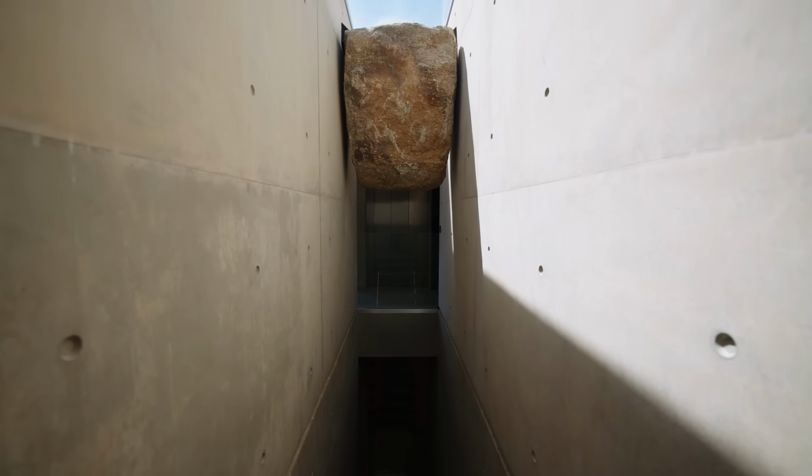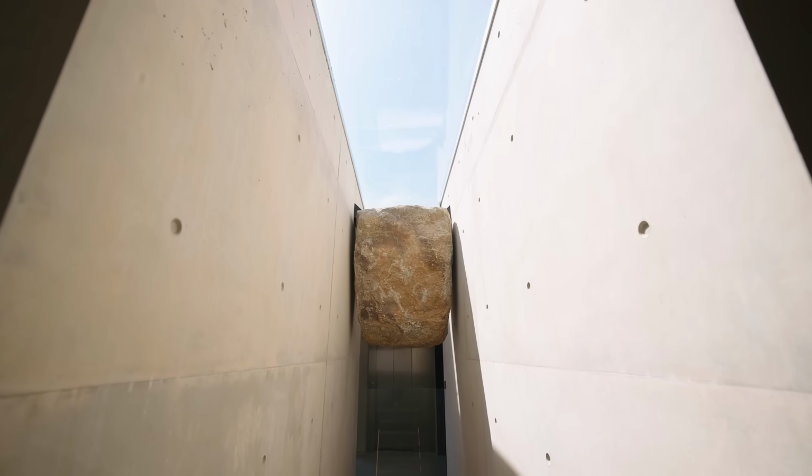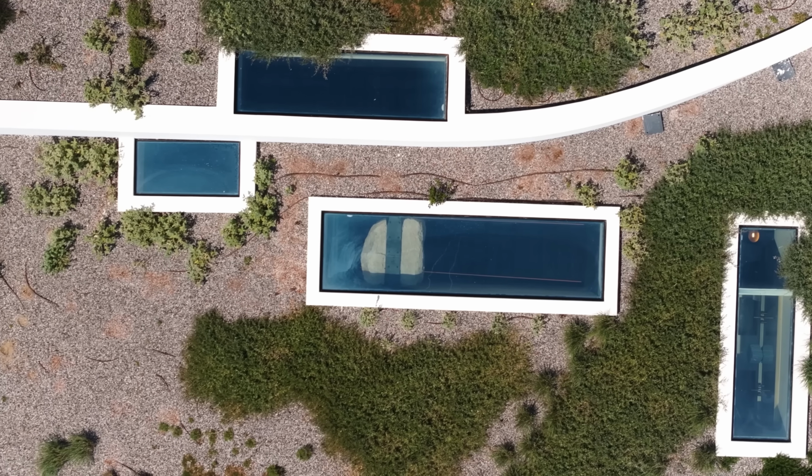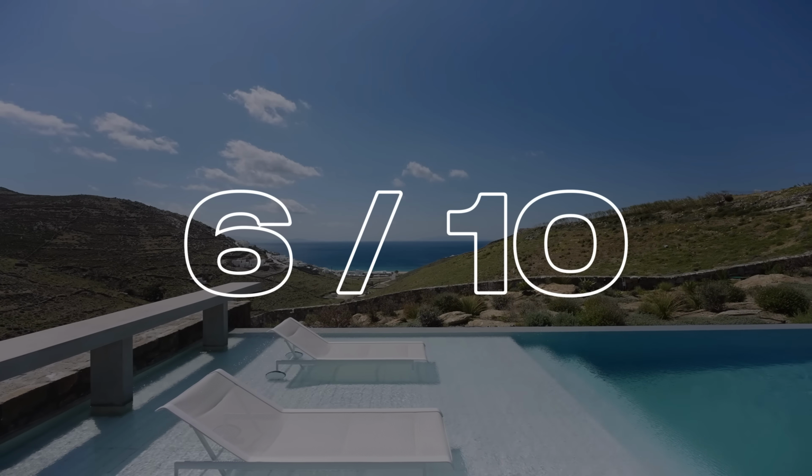Just one boulder, and you're trying to do all your talking with one boulder in a walkway. How often are you going to use this stairway going down? That's the only time you're going to get some sort of emotion, some sort of sensory enjoyment in your life. Because the view was a 6 max.